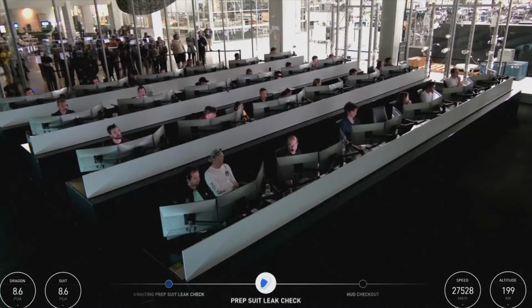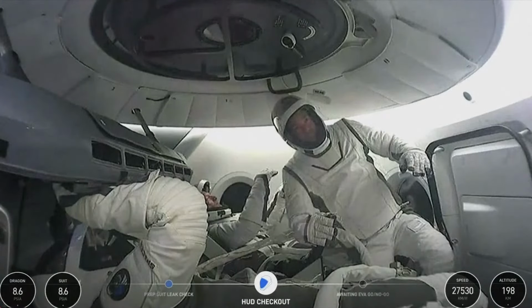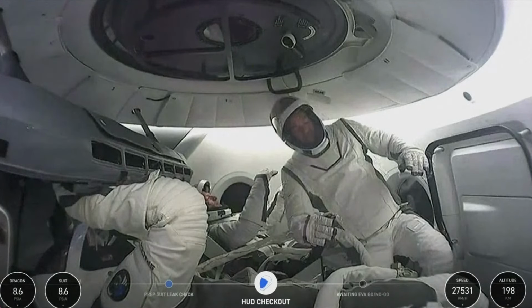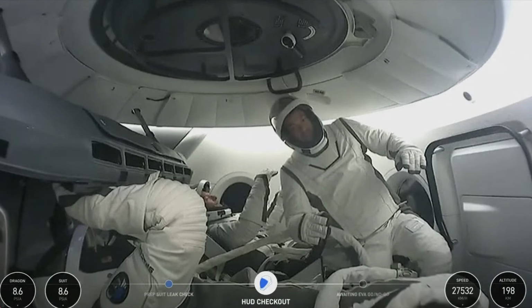So, of course, the suits that we use for the spacewalks on station are a little bit older. They've been around for quite a while, and so some of this technology, look, it's our first live views inside Dragon Resilience for this morning. That's fantastic. Yeah. I think this is the definition of chillin'.